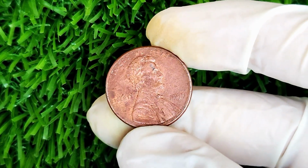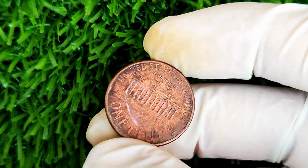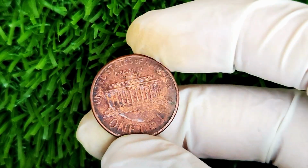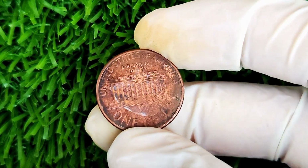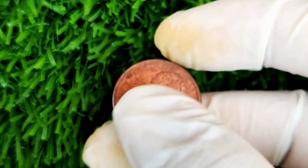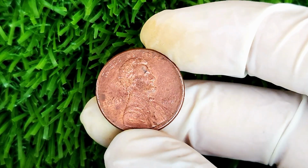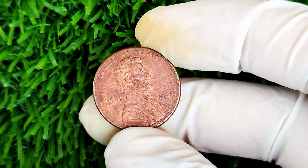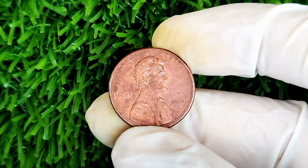Coins that are crisp, shiny, and free from scratches are valued exponentially higher. A beat-up penny might fetch hundreds, but one in pristine mint state? That's where you get into the million-dollar territory. And finally, authentication is key. If you suspect you've found one, get it graded by a professional service like PCGS or NGC. That little plastic holder confirming authenticity can be the difference between disbelief and destiny.